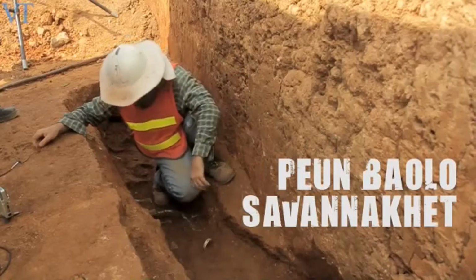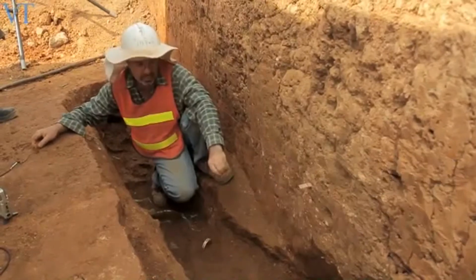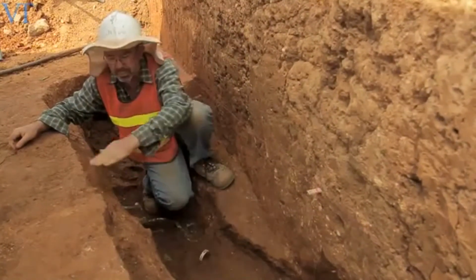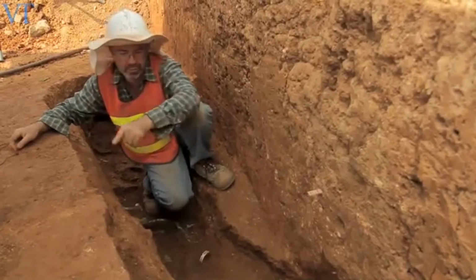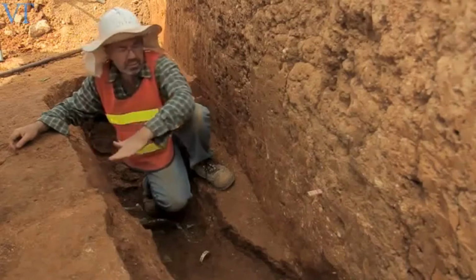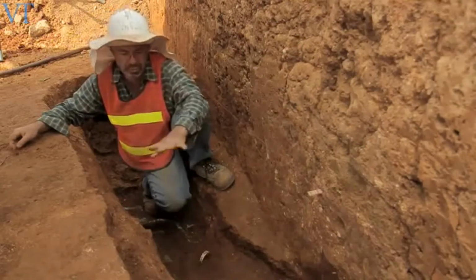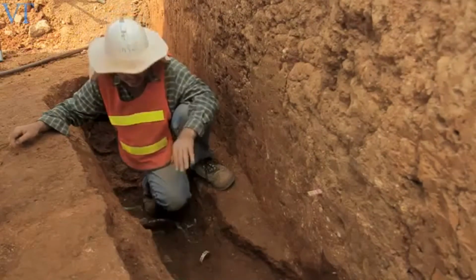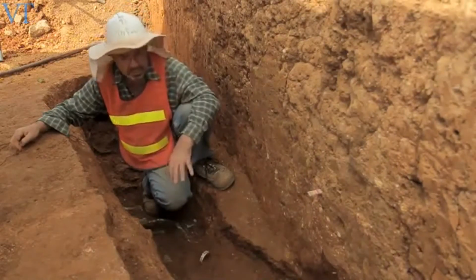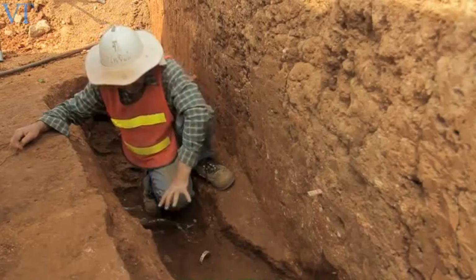So this is a grave, and we're about 1.5 meters below the surface when we first saw the main shape of the grave. And as I say, we've got this nice red clay here, and then there was a brown mixed soil in a nice oblong shape, which was quite easy to spot when we finally got to it. And so then we've removed the soil to come down inside the grave.